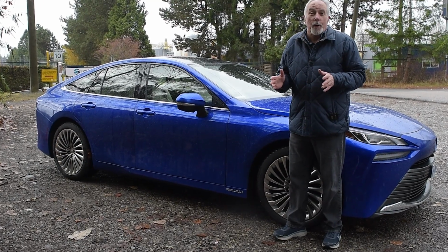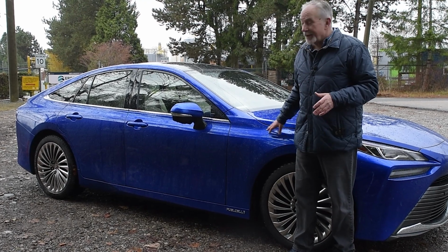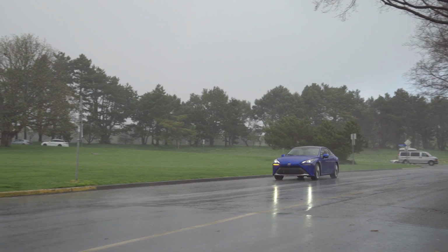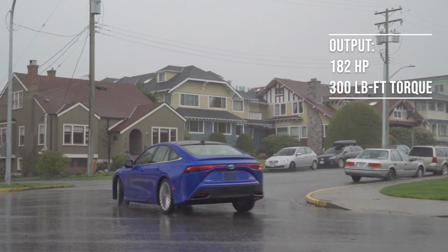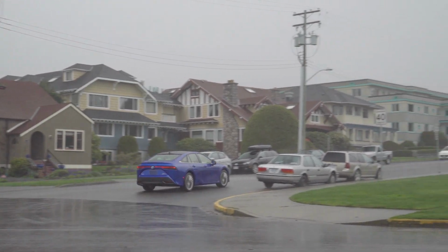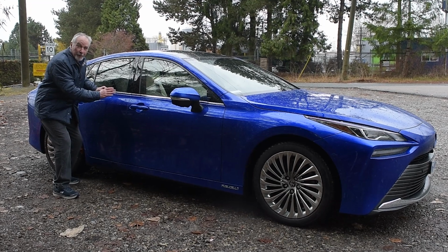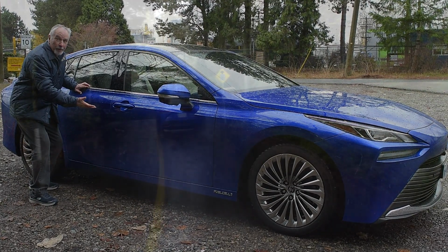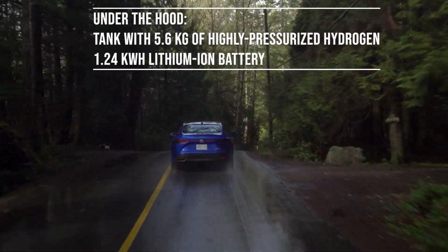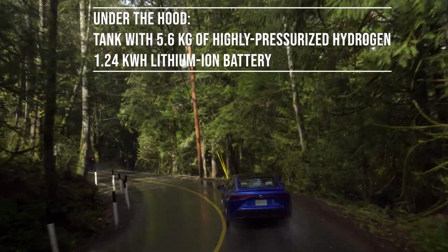On the road, well, you have a very quiet cabin, made quieter still by the fact this is an electric vehicle. And this is a brand new rear drive powertrain, not the front drive layout of the last Mirai dating back to 2015. The front rear weight distribution here is nearly 50-50, and as you can see, this car sits very low to the ground. The Mirai feels balanced and composed, whether you're on a straight line or carving an apex.